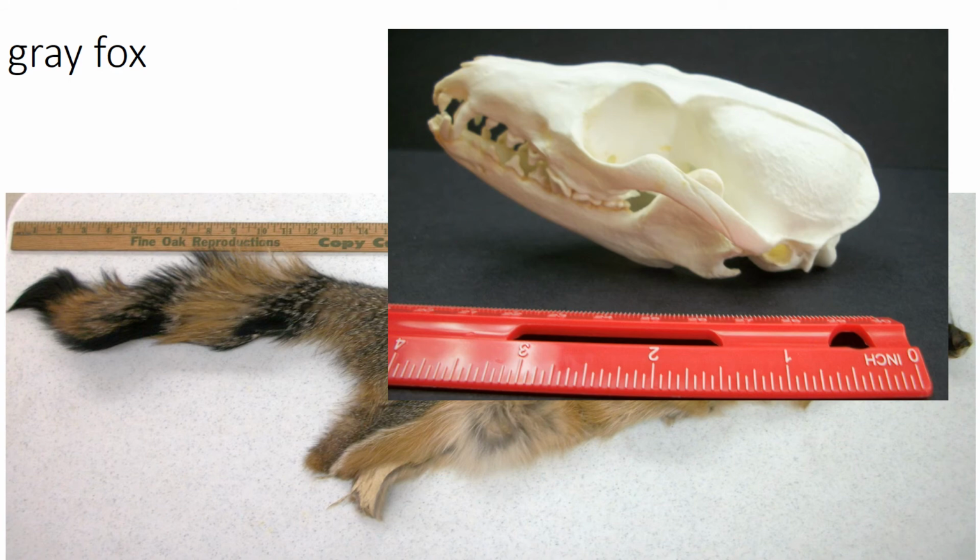One thing you'll notice about the top of the gray fox skull is kind of that little raised path down the center. And so if you're looking at that gray fox skull, a lot of times you'll hear people say "gray has a way." And that's the little path along the top of the skull that will help you identify the gray fox skull.